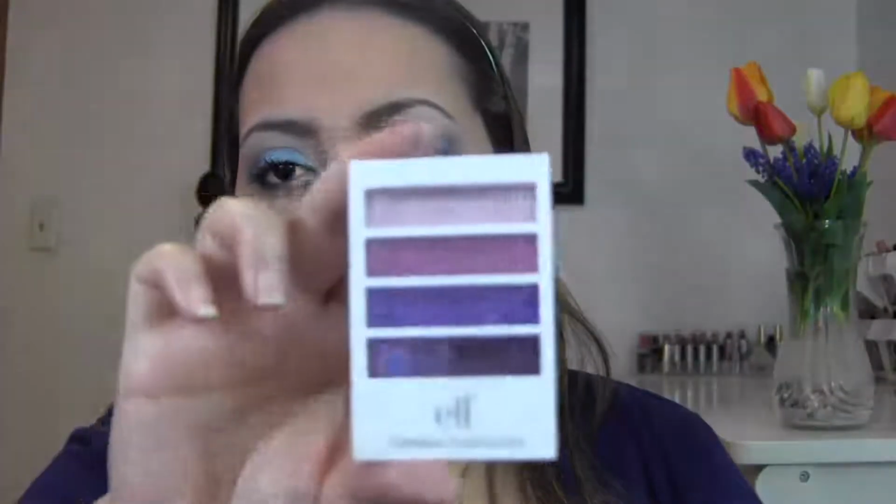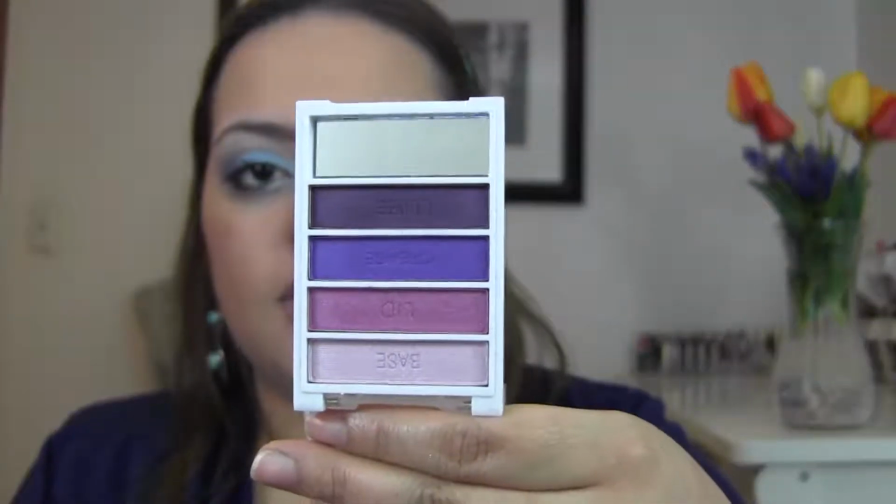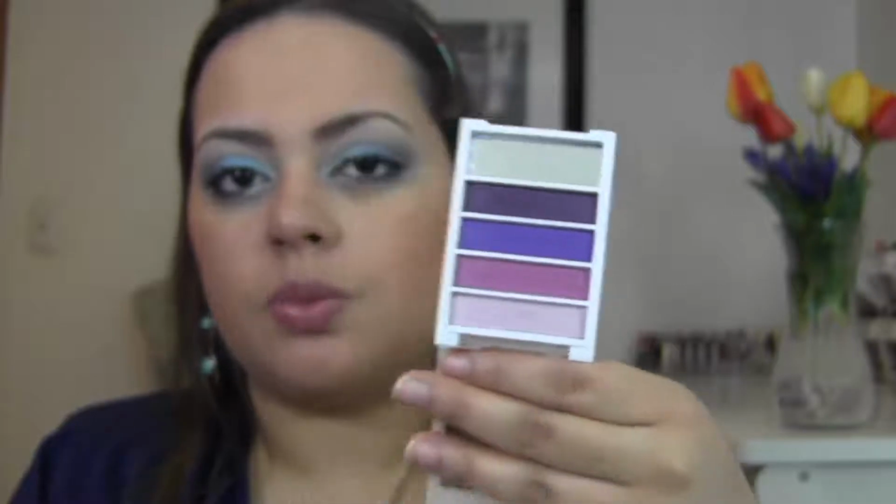The next one is another purple palette, and this is Party Purple. Again, this is just a really nice, fun palette. It has some great colors in it. I would use this more so for probably the summer, just because these are quite pigmented purples. They're not as soft as, say, the purple in the Too Faced Romantic Eye palette.